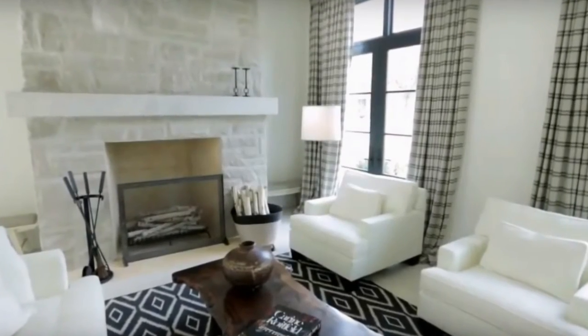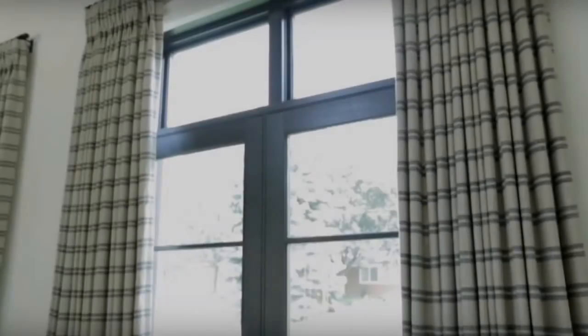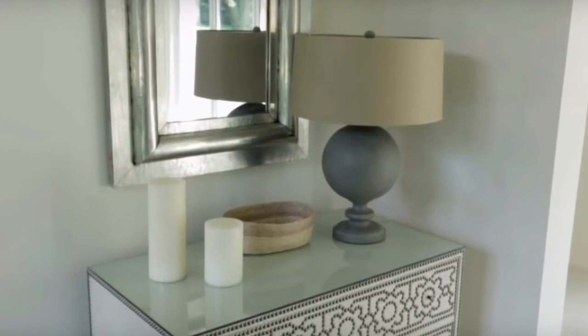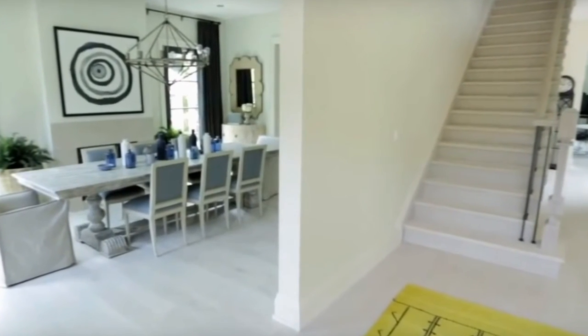This is a good moment here. This is a linen wrapped chest from Cocoon. It has brushed iron nail heads. We put a glass top on it to make it more practical. And we married it with this hammered iron mirror. And this is a cool lamp because the base is actually wood, but it's painted in a matte finish, so you feel like it could be tin.